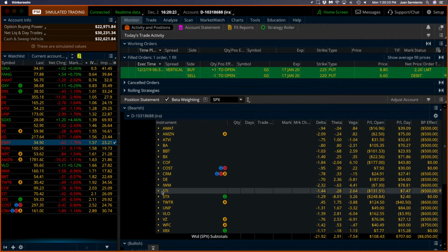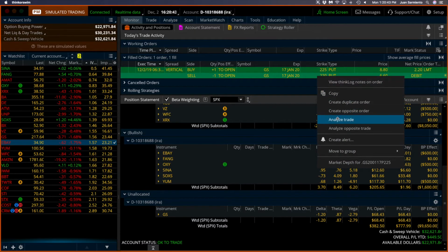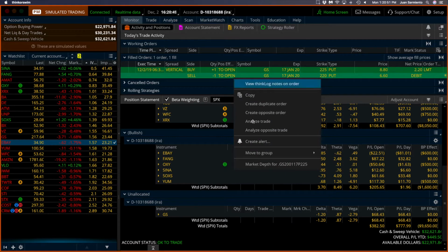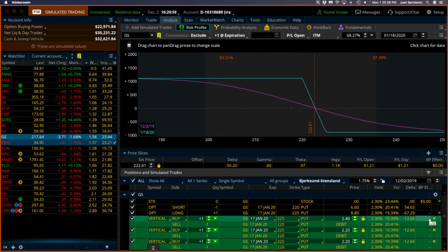And you have bearish trades here and bullish trades. I've been classifying that. For example, here we have today this Goldman Sachs trade entered, and it's a bearish trade. As you can see, it's a put vertical, a long put spread. So let's analyze that. Analyze trade. Okay, here it is. So let's look at the risk profile.